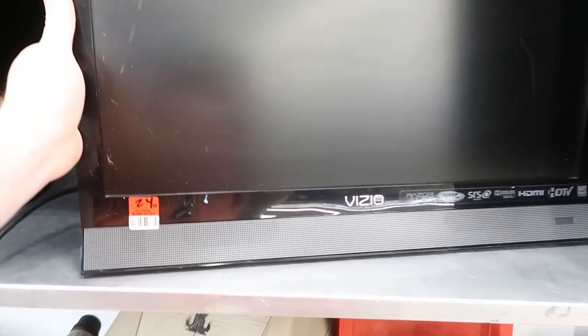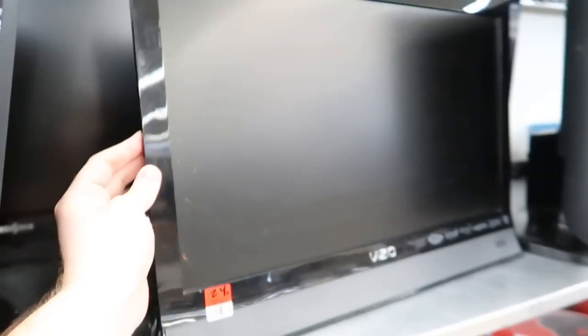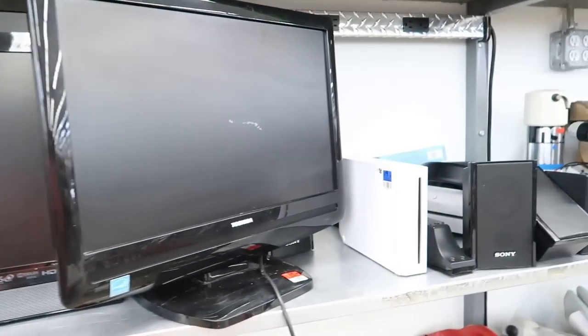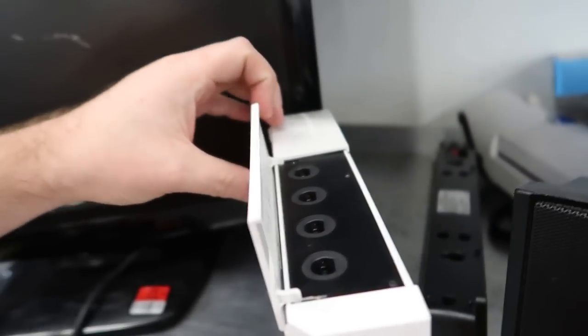Taking a quick look at the electronics section, we have a Vizio TV for 25 bucks. I do need a new testing TV. I have one that looks just like this to test video game consoles. And speaking of video game consoles, here's a Wii right here for 20 bucks without cords or cables or a remote. Not gonna do that.